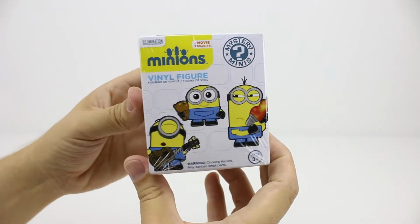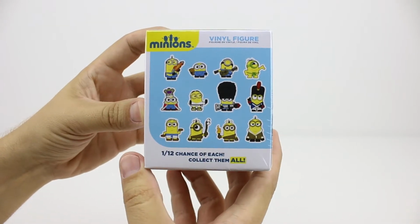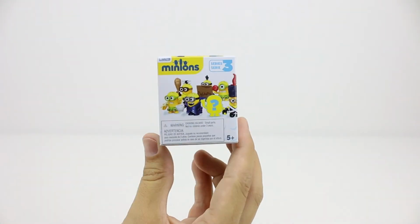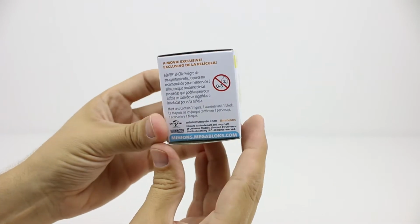A mystery Mini. Cool! So there's 12 to collect. Who do you think they'll be lucky enough to get in here? Here's a Minions Series 3 Mega Bloks blind box. I wonder who they'll find.